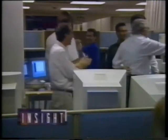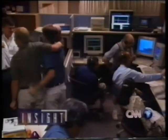A weak signal, a modest celebration, a daunting challenge achieved. Scientists learned Pathfinder made it to Mars in one piece and should soon be sending back pictures.